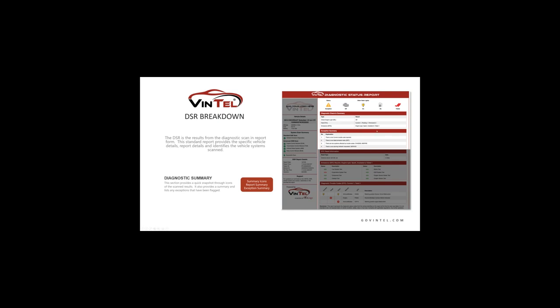Is it a spark or a diesel? And will it pass or not? Then we tell you why we threw an exception. So this is what dictates whether it gets a green check or that little red dash in Accu-Trade. If you want to understand why we flagged it, it'll tell you right here.